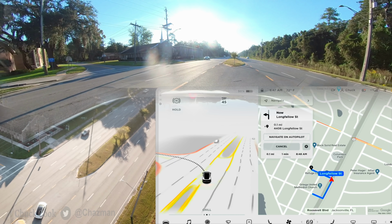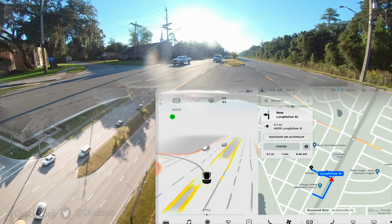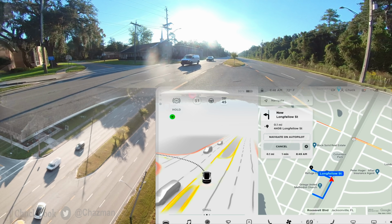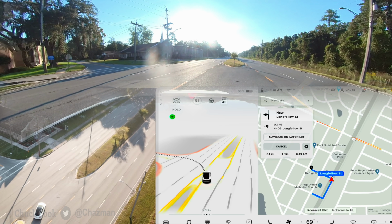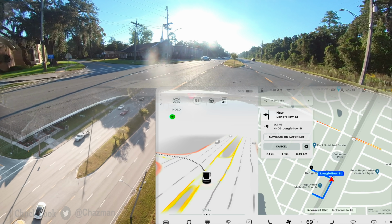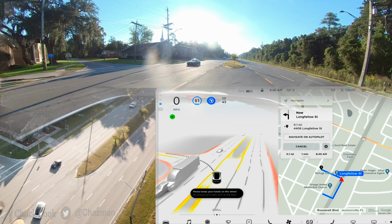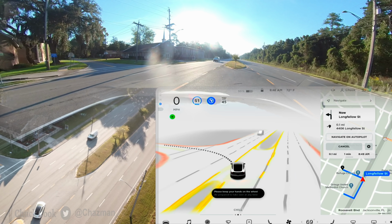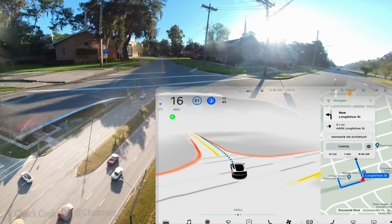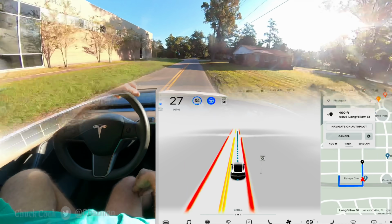We'll try to get a few more here. I'm hesitant to engage autopilot at this last minute scenario, only because it can kind of do some weird things when you engage it in the middle of a scenario. So I'm just going to engage it now that it's got a nice gap coming and see if it'll go. There, it did. That was a good one. Okay, we'll try some more.